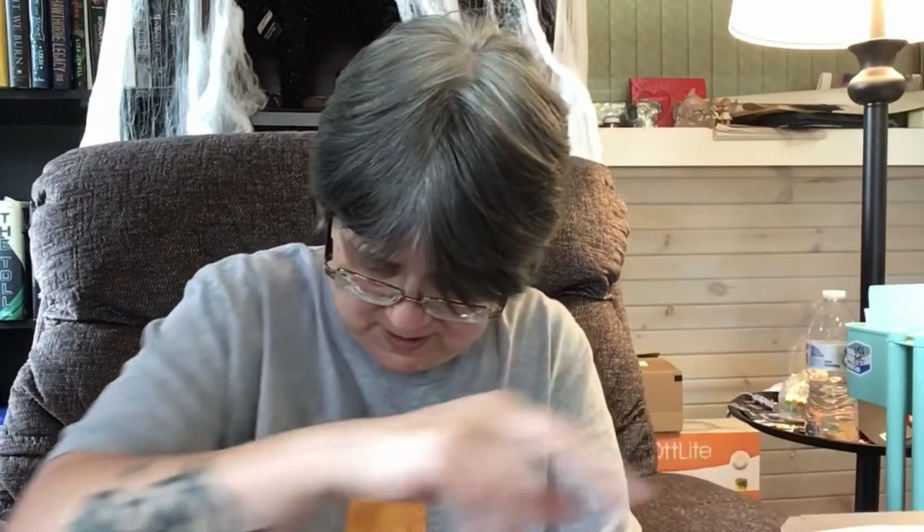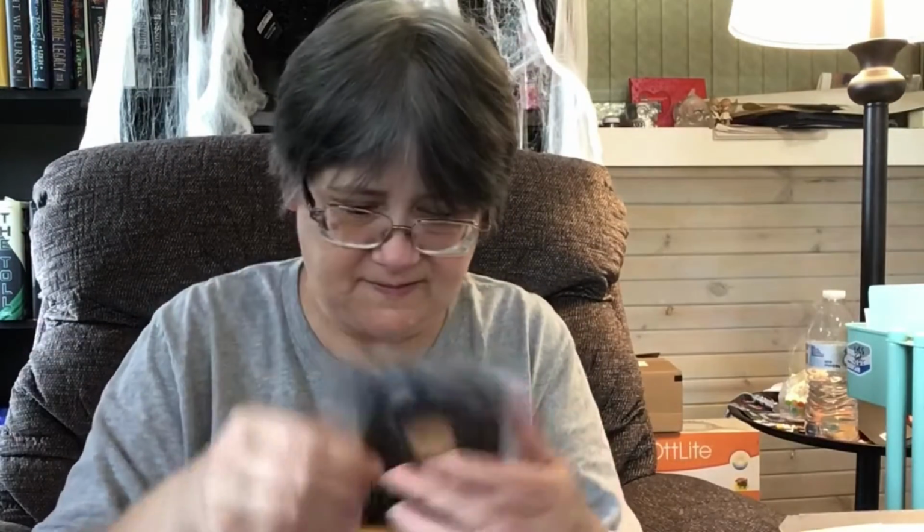And then we got some things. I'm trying to get it to open. Just the different character cards. My gosh, I cannot get them out. There we go.